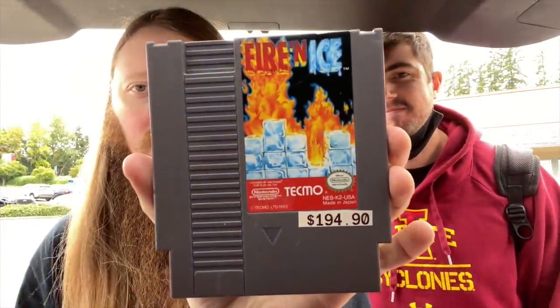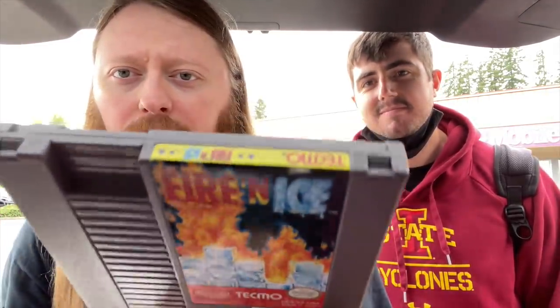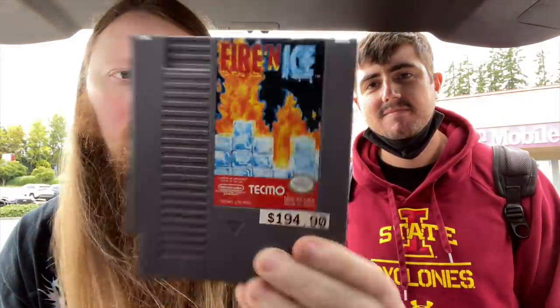And then also for the store, we grabbed Bouncers for the Sega CD. And lastly, my big purchase, my big boy game. The big boy. Got Fire and Ice for the NES. It's got a little rip on the label right there, but it's not too bad. Other than that, it's in pretty good shape.